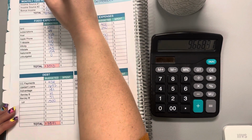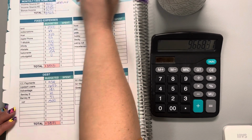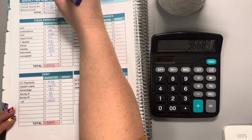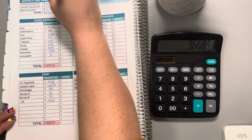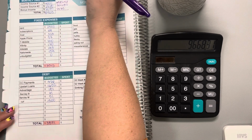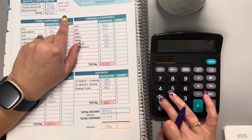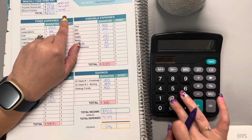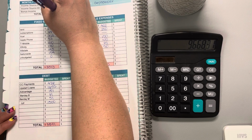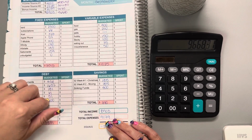So my income for the month of September was $4,581.46. My husband's income came in as $3,011.85. And we did get what we projected with a $2,075. When I add those three values together, we end up with a total of $9,668. And I always round down with our income and round up with our expenses.